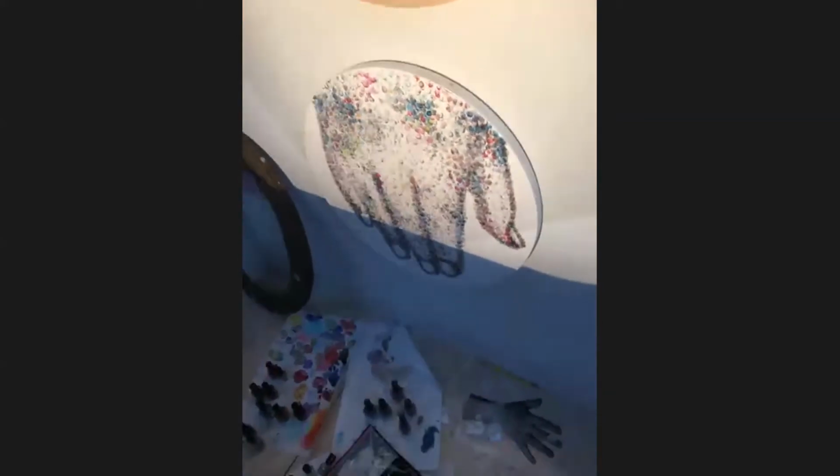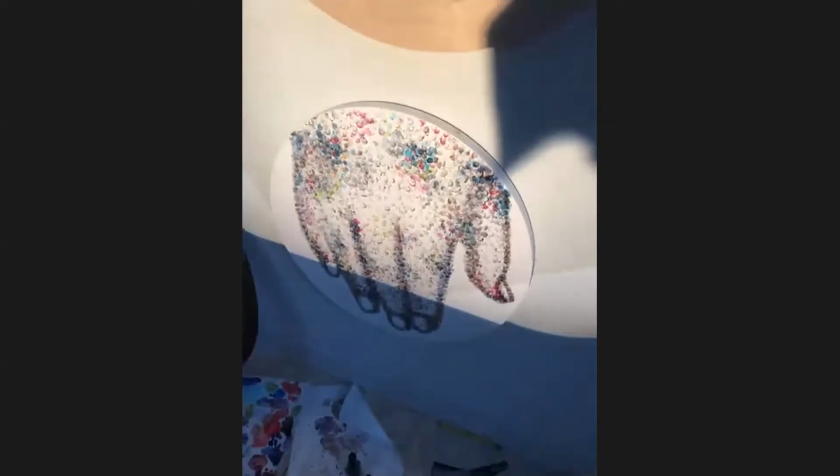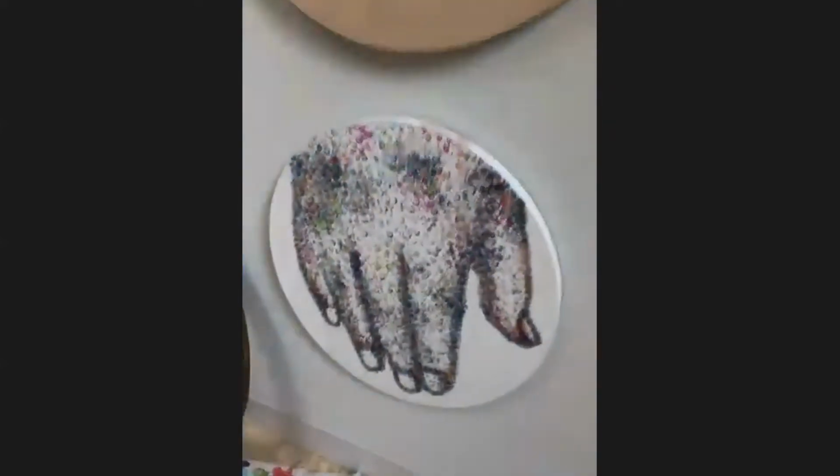So that's what I'm working on now. I'm very excited about integrating the paint aspect and also painting with my fingers. I'm really, really loving that.